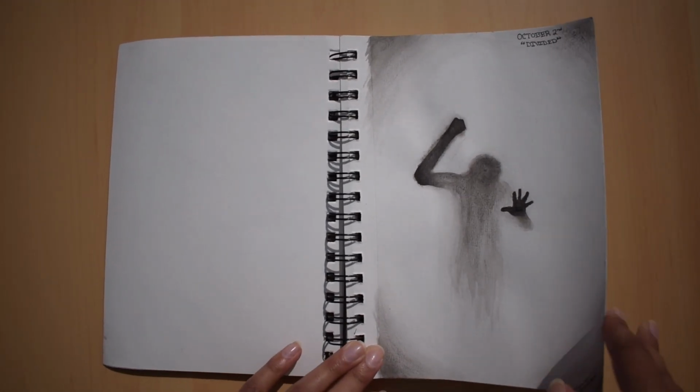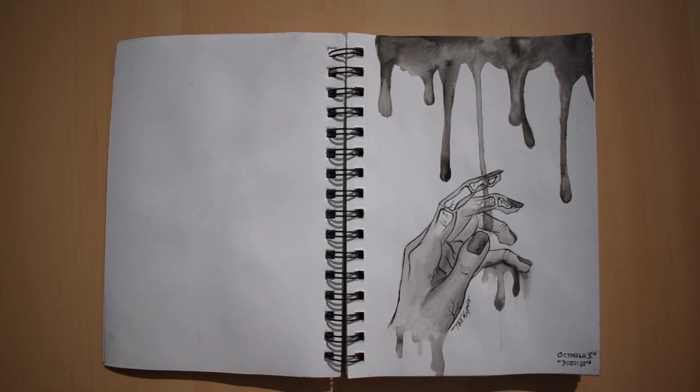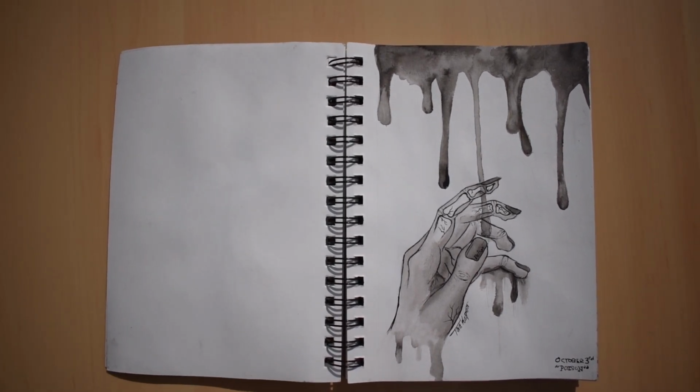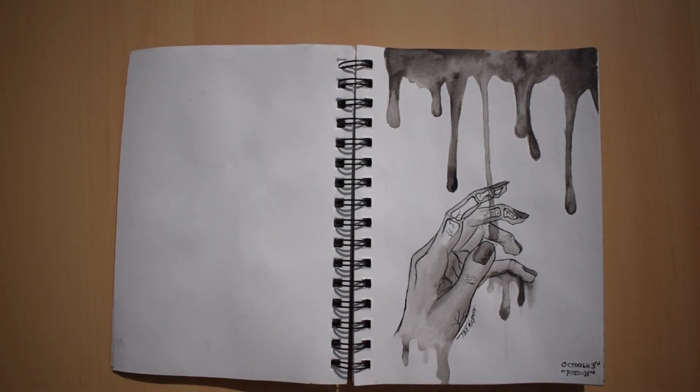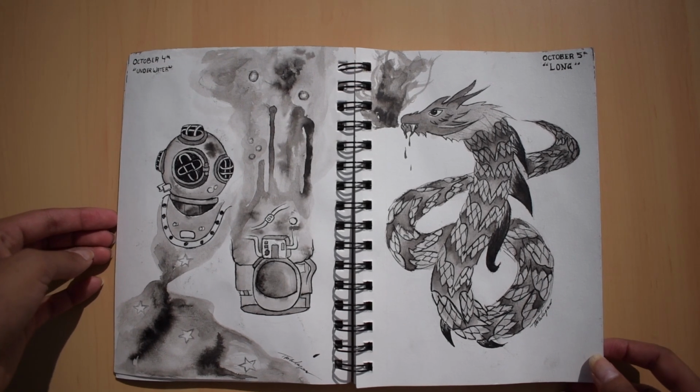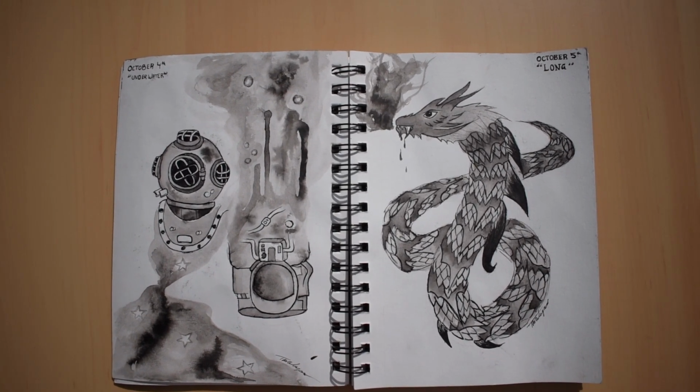I used a reference that wasn't mine. Then this one is still an idea that I really like, so I've got the bones in the hands and they turn and fade into flesh, and then we've got some poison dripping down. Nothing too complicated. This is when I realized I didn't have enough pages, so I doubled up.